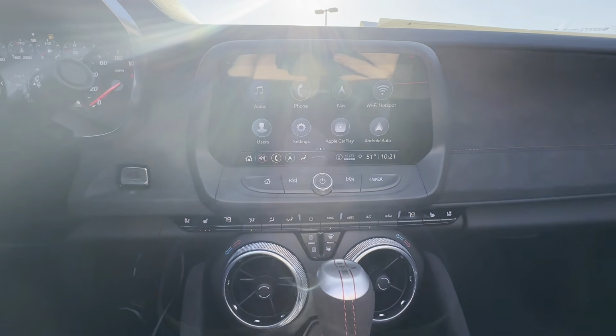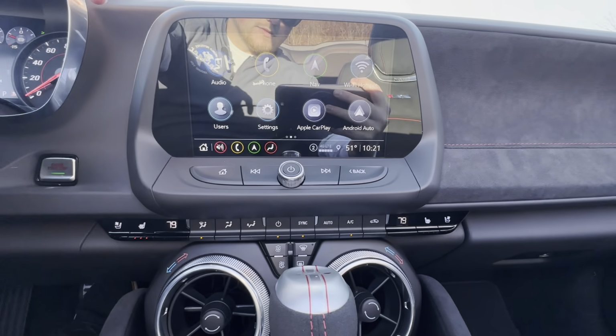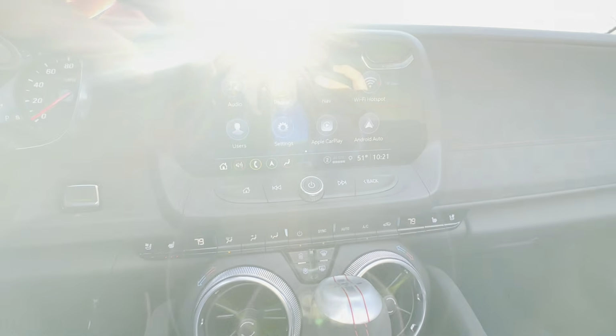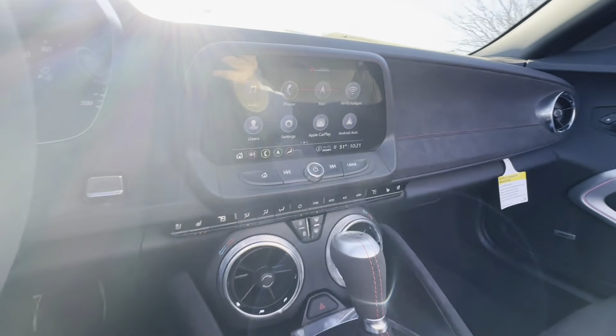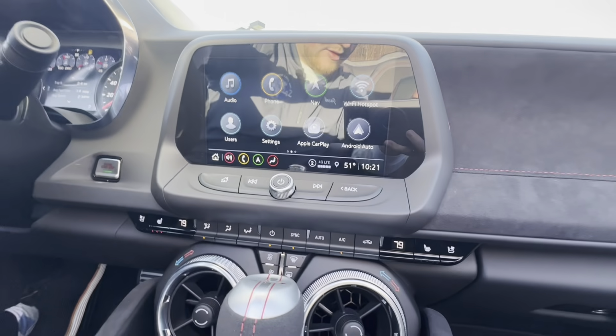So coming to your touchscreen, this is the Infotainment 4 system. Sorry again for the brightness. I can kind of see it coming over. It's not a bad thing. It's sunny here in Cleveland today, which we're going to try to block out as best we can.